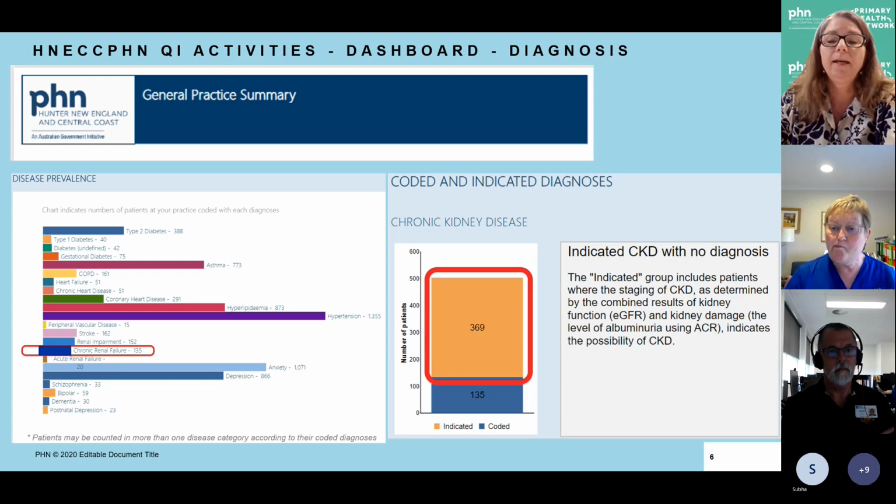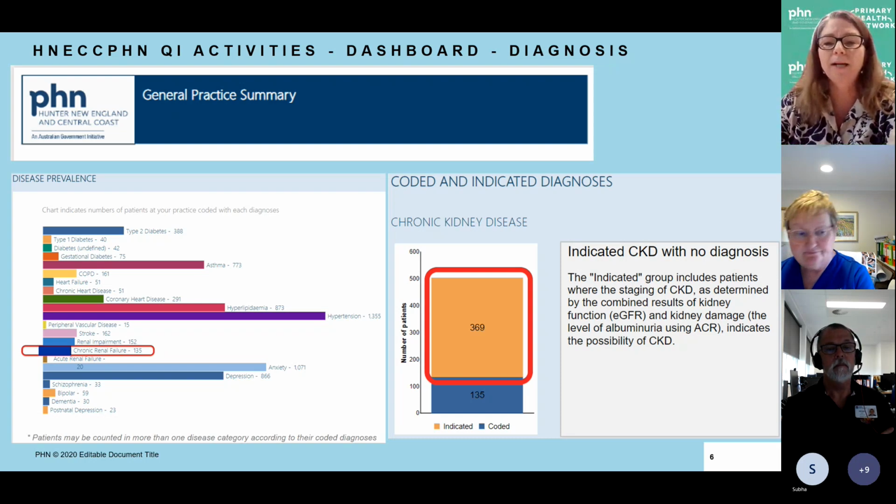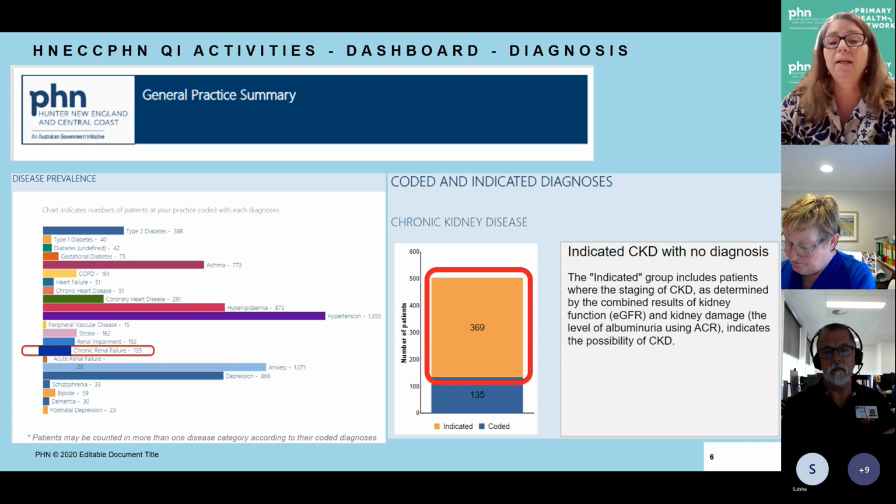So one thing I wanted to point out on our reports is we do let you know CAT4 will look at pathology, and the pathology is indicating that a person probably or maybe has chronic kidney disease, and yet there's no diagnosis in their patient record. So this particular practice, dummy practice, by the way, has 369 persons that have some sort of pathology on their file that's indicating chronic kidney disease, and yet they've not been diagnosed. So they actually are quite invisible. Like if we were to search for patients with kidney disease, they would not come up. That's a lot of people for one practice to be flying under the radar.